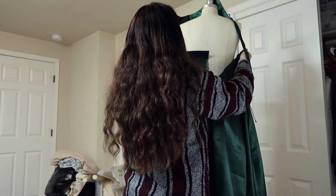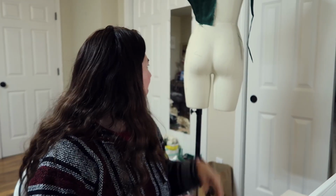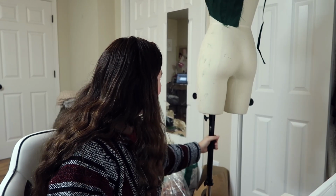So we're gonna take this off and we're gonna pretend like none of that happened. We're just gonna seam rip, which is not gonna be fun because this fabric sucks. Excuse you, ma'am. Can you not show off your butt? Okay, it's gonna be what it's gonna be, isn't it?